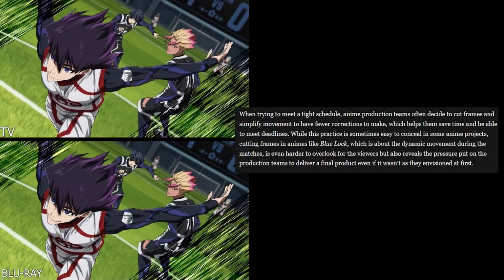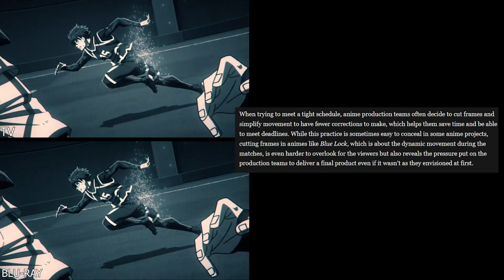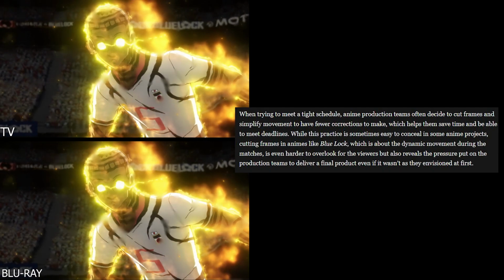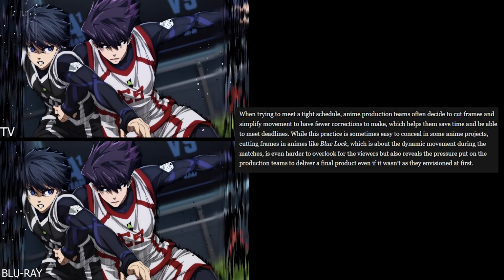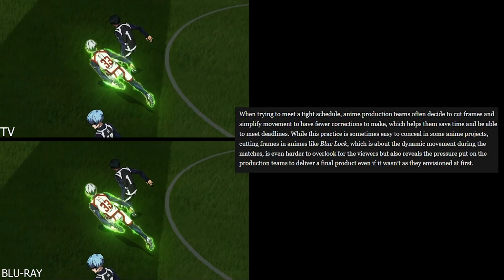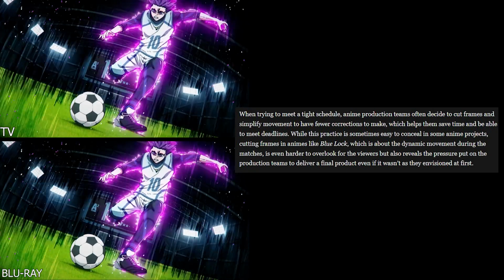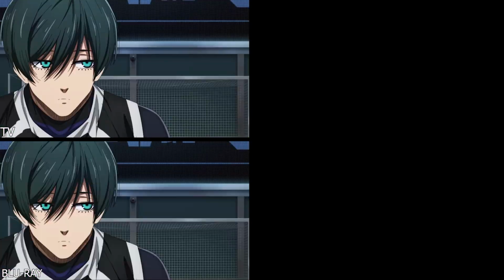The Screen Rant article also added, when trying to meet a tight schedule, anime production teams often decide to cut frames and simplify movement to have fewer corrections to make, which helps them save time and be able to meet deadlines. While this practice is sometimes easy to conceal in some anime projects, cutting frames in anime like Blue Lock, which is about the dynamic movement during the matches, is even harder to overlook for the viewers, but also reveals the pressure put on the production teams to deliver a final product even if it wasn't as they envisioned at first. And there you have it, you guys.